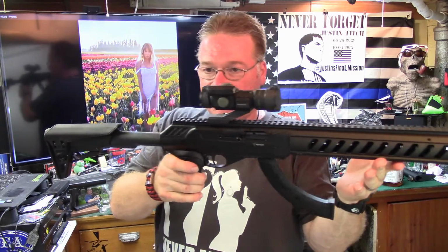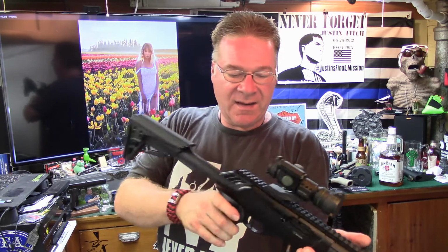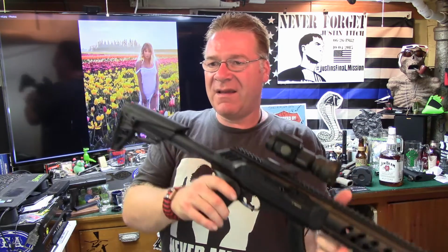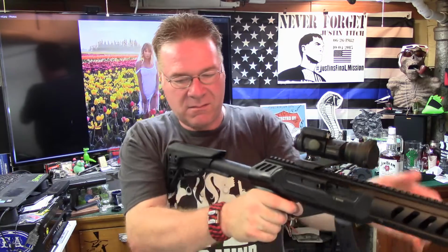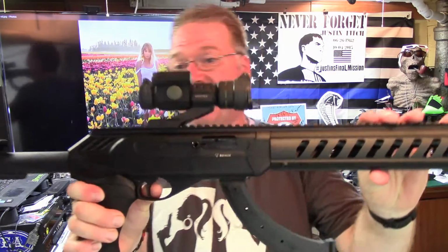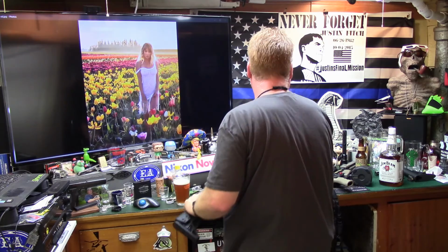I have to say, Crazy Scotsman, I like this complete package through CZ better than, say, modding out something from ATI. It does honestly look more complete, and I tell you, that trigger is, oof. It actually, not all things considered, look at this. Not bad for a 22 long rifle. Not bad at all for a 22 long rifle.